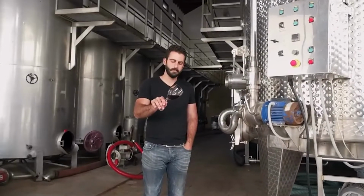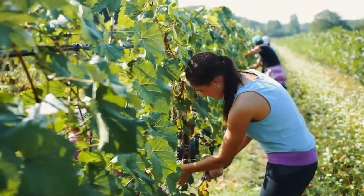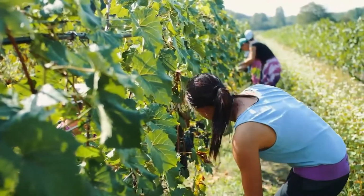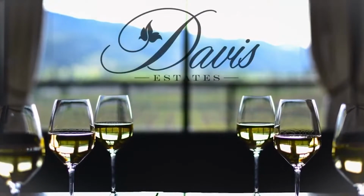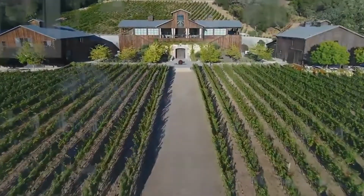A big part of what makes a place special, besides the natural beauty, is the people. The community of people who call this place home, who work here, and who care for the land. So get ready for a special Vintec Club experience and enjoy the people, the place, and the wine here at Davis Estates in Calistoga.